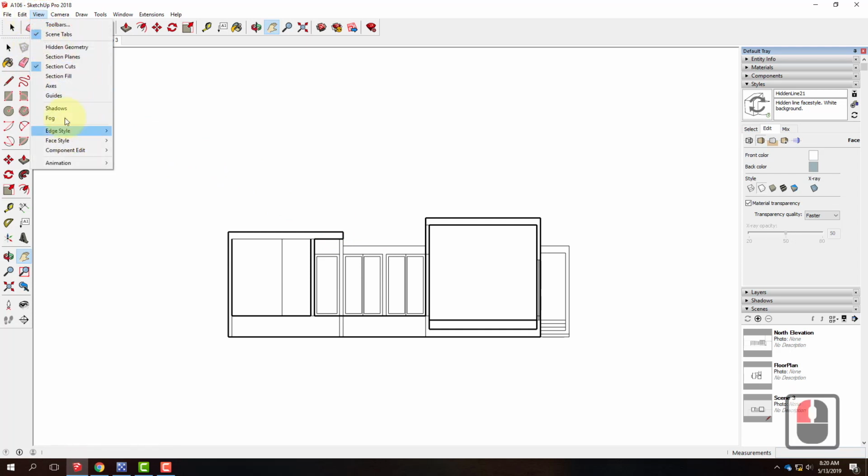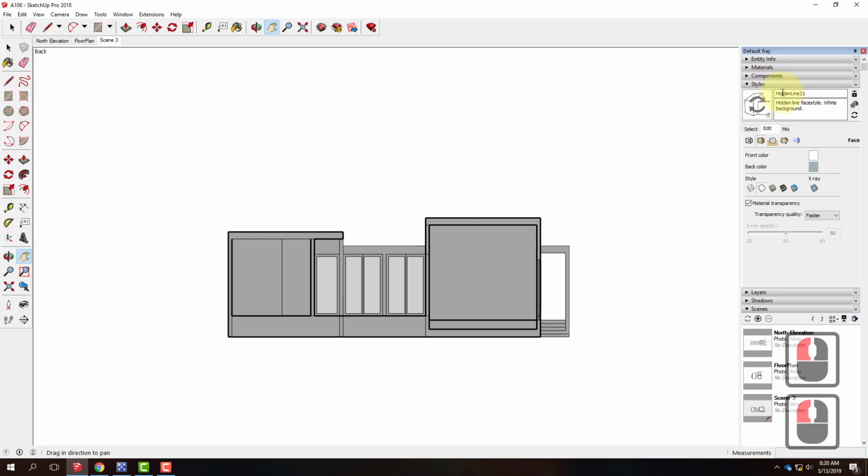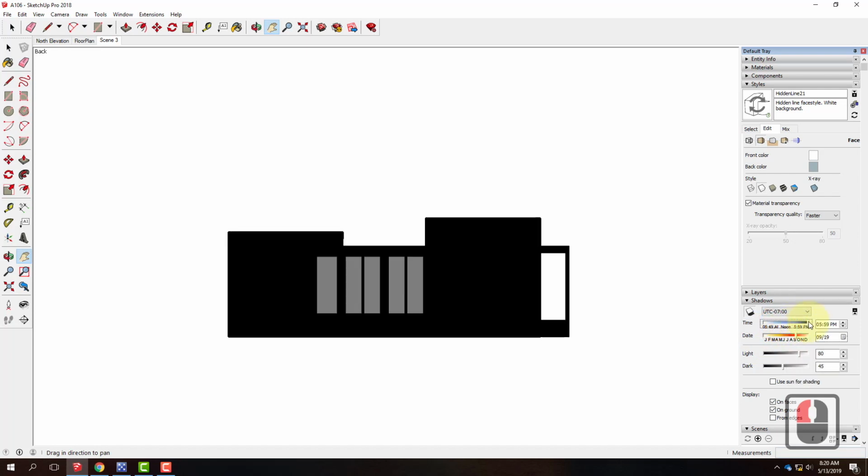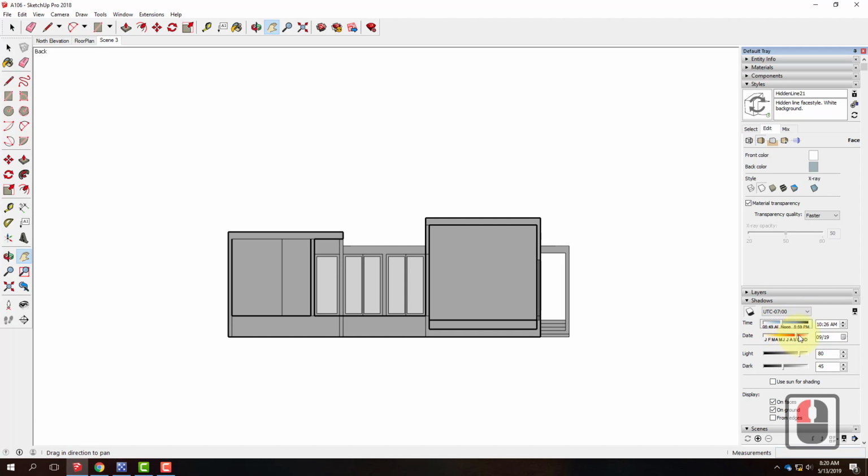So I'm going to go to View, I'm going to turn on Shadows, and then I'm going to come over into my shadows here, and I'm going to adjust the date and time to hopefully get a shadow being cast on the building. And so in this scenario, I'm getting absolutely no good shadows being cast on the building, no matter what date and time I'm creating. So that one ends up being not very useful. It does happen, right? So I was hoping to get some kind of a shadow in here, but I wasn't able to get one because of the orientation of the building, etc. So that one didn't really help out too much, so I'll go ahead and turn off the shadows. So I don't have that as an export.